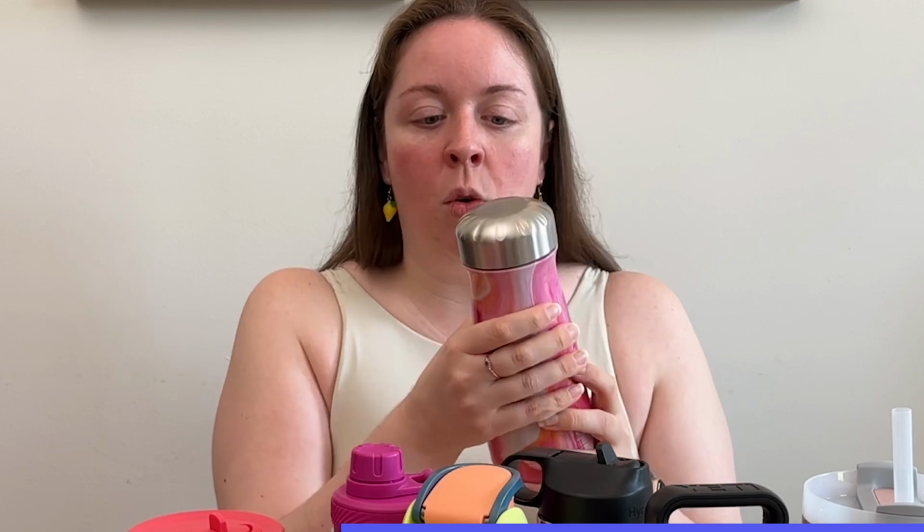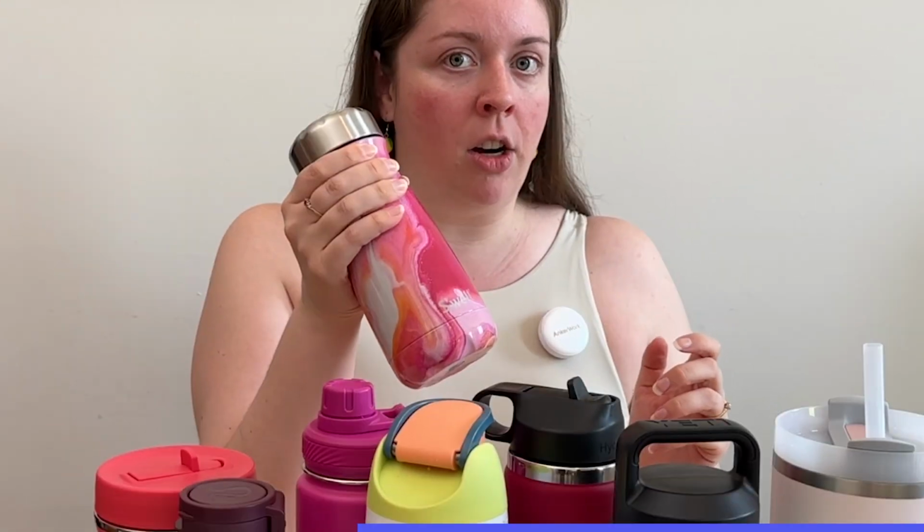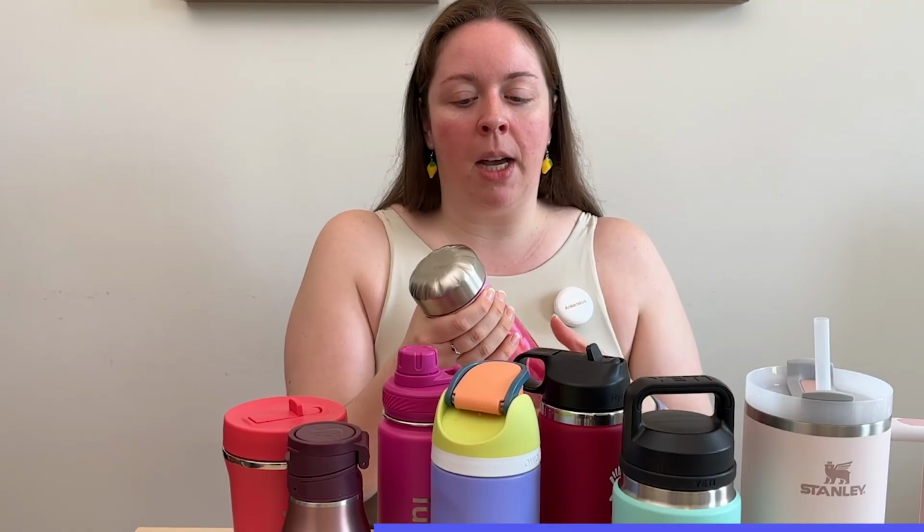However, some of the other handles, for example, in the Swell bottle, it does not have anything to hold it. So you have to hold it right here, and that just makes it a little awkward sometimes, as well as this lid is metal, so it can get hot. Just something to keep in mind. Now, other bottles that have great handles, Lululemon, I think this is a really great size for my fingers. It doesn't hurt my fingers.